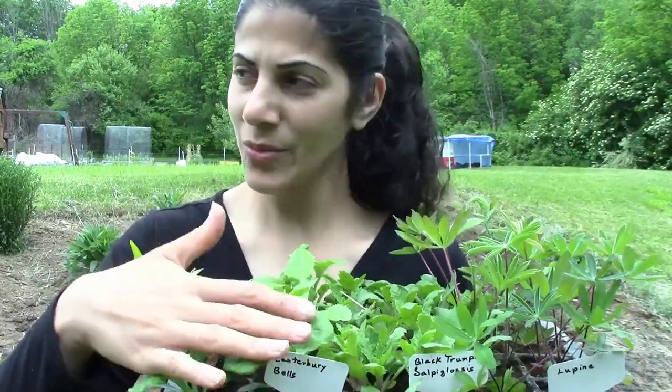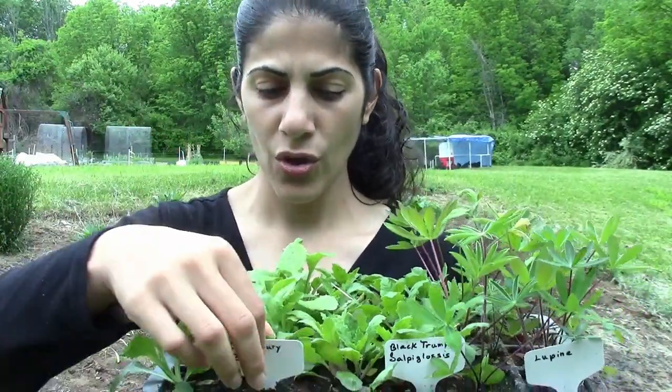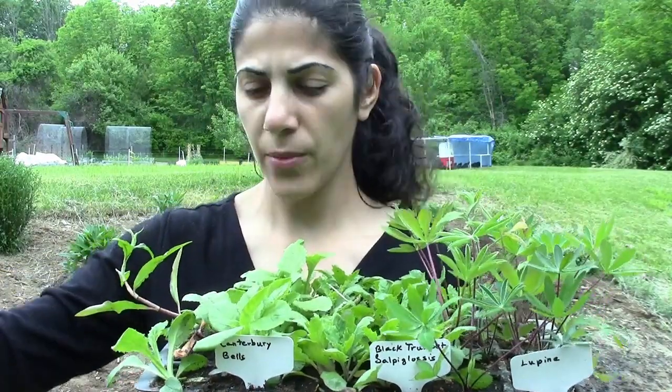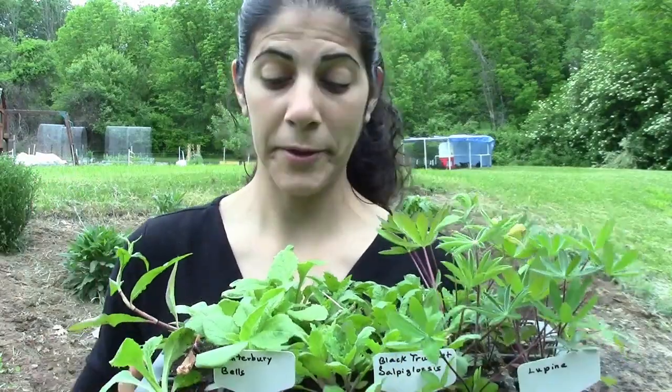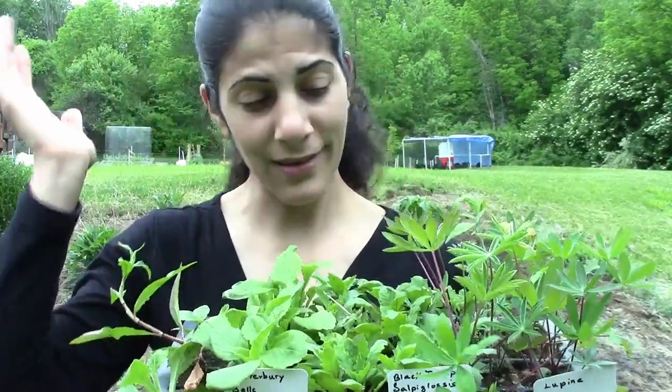Anyway, so the Canterburys, I think I am going to put in front of my roses. I forgot what color they were. I think they're blue. I don't know. But I know I like them, so I planted them.